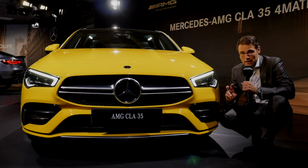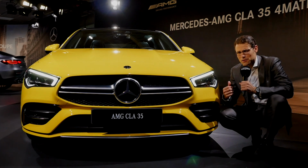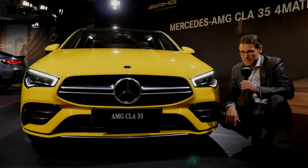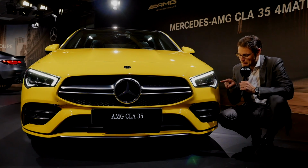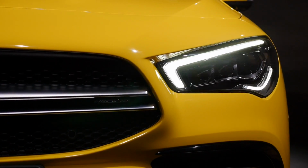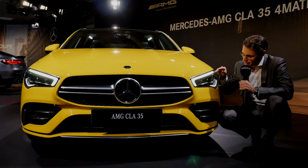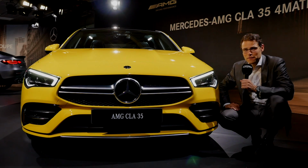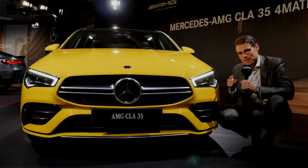Although it's just a compact vehicle, well, platform-wise, lengthwise it's a little bit different. Soon I'll tell you more about that. The headlamp starts still with halogen, optional LED, and then optional LED multi-beam as we see it right here. And the CLA, if you compare it to the sedan, has a little bit wider daytime running light right here. Overall, 5 centimeters wider also in the track if you compare it to the predecessor CLA.